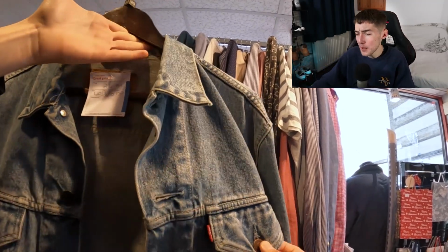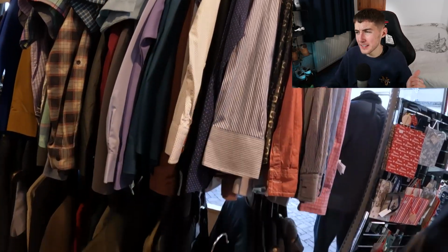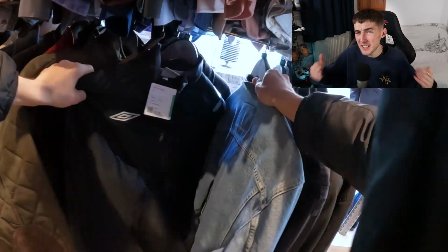The only thing was, it was £25, and I did search them up on Depop and people were listing them for like 25 to 30 to 35, so there really wasn't much room for profit. I was tempted to get it for personal, but I bought quite a lot of clothes recently, so I had to hold back.